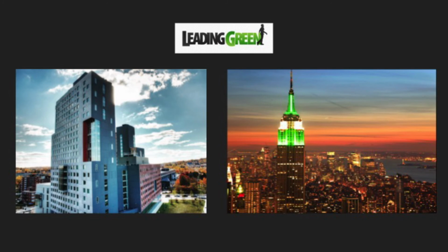So here you can see both International Village and the Empire State Building, both of which are LEED certified. It's great to see such an iconic building as the Empire State Building. LEED, such a green example, pun intended. And International Village. We're proud to have a green building on campus, but we need more.